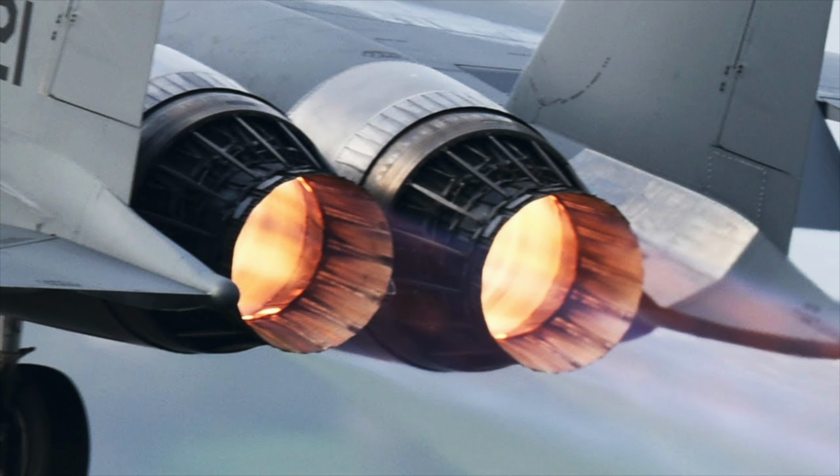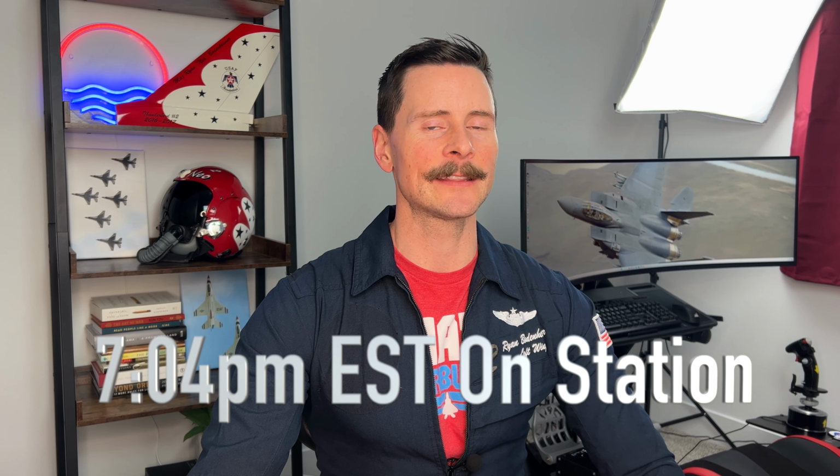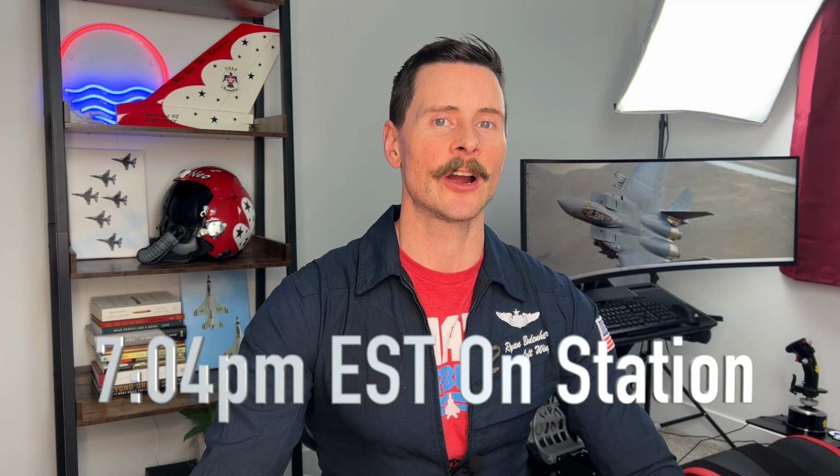The tanker is gonna follow them, and they know, hey, we can burn a ton of gas because we've got a gas station in the sky that'll be waiting, 15, 20 nautical miles away from us, so we can burn all this fuel right now. They probably kept it just under supersonic to not create any sonic booms, and then they're gonna arrive on station at 7:04 p.m. So that's pretty solid to get there just an hour after it arrived over American airspace.